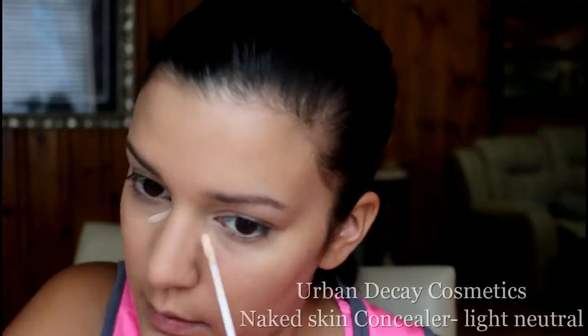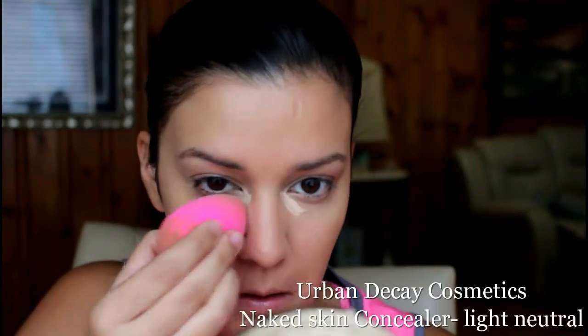And using the pointy side of the Beauty Blender, I'm going to be blending out my concealer, and then using the rounded part of the Beauty Blender, I'm going to be making sure that the concealer and the foundation blend nicely together. This step is optional, but I'm grabbing a little bit of the same concealer in the color Light to kind of highlight under my eyes.